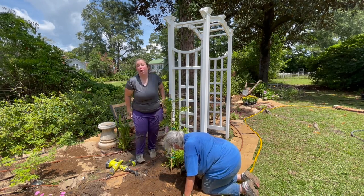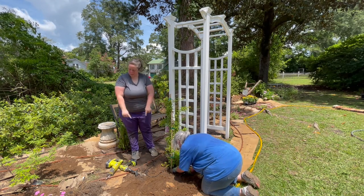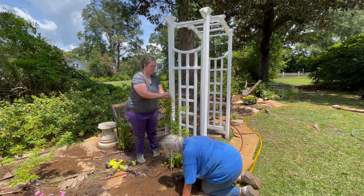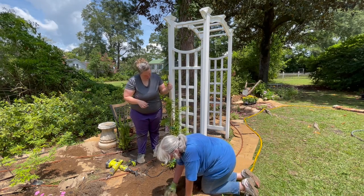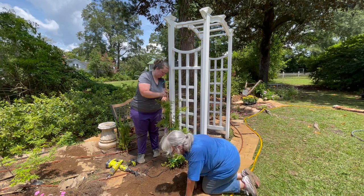And then that waters it twice a day, morning and night, as well as this drip tube on either side, which is the type that has emitters every 12 inches. Yeah, 12 or 18? It looks like 12. Yeah, that looks like 12.